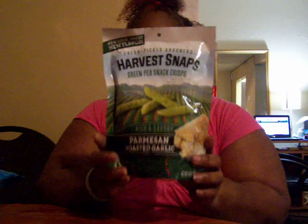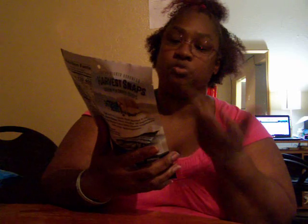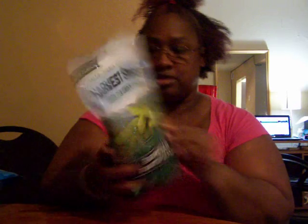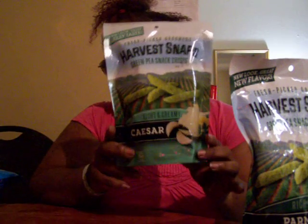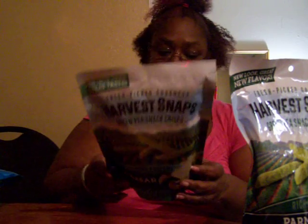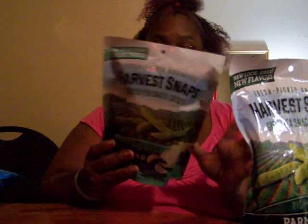And this right here, I brought me some of these. Brought these from Walmart. Harvest Snaps, green pea snack crisps, the Parmesan and roasted garlic. Brought me some of them, and brought me some of these. They got all different flavors.